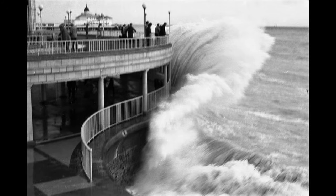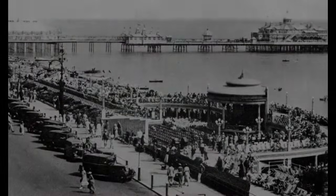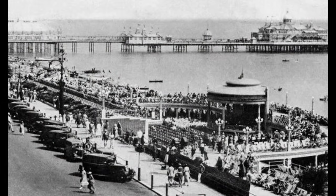And this photo shows the devastation that the 1987 storm had in the vicinity of the bandstand, showing nature's formidable power. The bandstand viewed from the Wish Tower lawns, and the same view today, unfortunately, with the bandstand in disrepair.